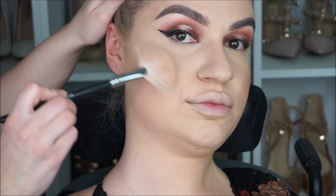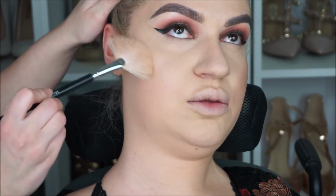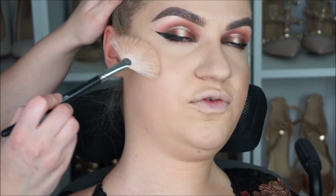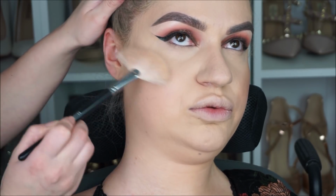Can be used as eyeshadows as well. So it's an all-rounder. So we've gone in with a mix of Vacation and Mahou. And we're putting this on with a Morphe M310 brush.